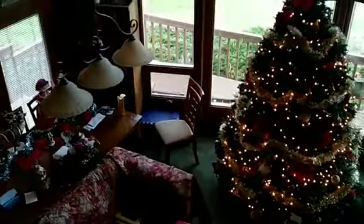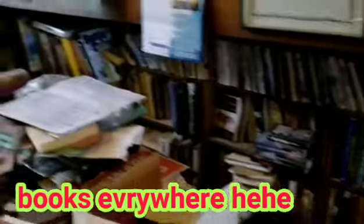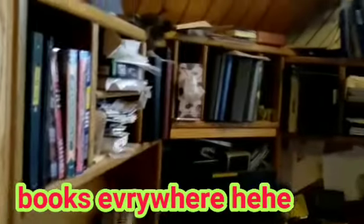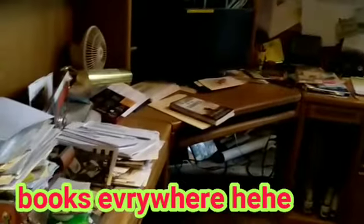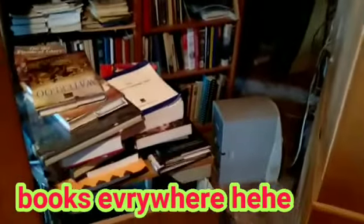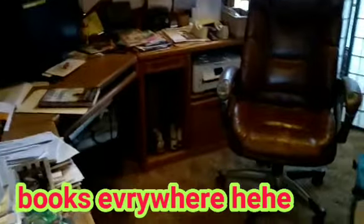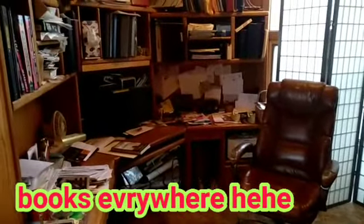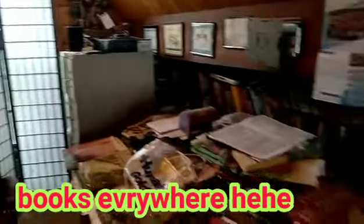Why are you barking? Back. This is his office. Books and books and books. All you can see is books around here. Books, books, books. Worse than Santa, right? And there is that. Books, books, books everywhere. Computer. Every turn of your head is books. That's what's up here in his office. Yes, books everywhere. Dito siya nag-computer.